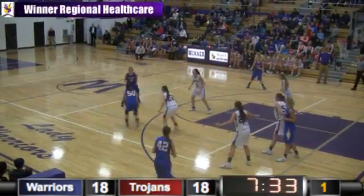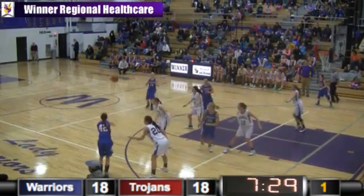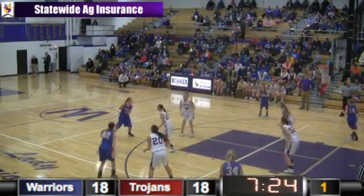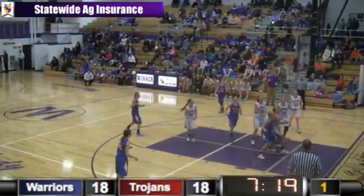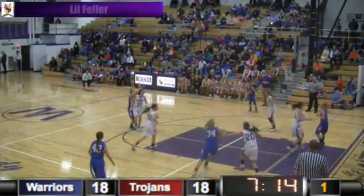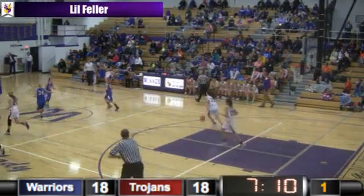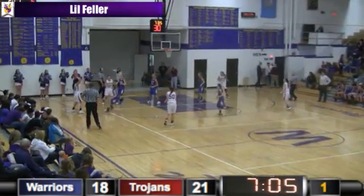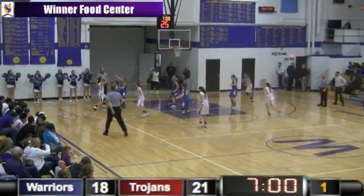Parkston being patient with their offense. Schoenfelder with the ball out to Alley. Trying to get something down low. 9 seconds on the shot clock. Nice dribble penetration there. And Heisinger comes out of there with the rebound. Nobody there for Winter. Long three-pointer and good by Schoenfelder. Could have got the foul on that pretty easy as well. It's like Kelsey might have gotten away with the foul there. So Parkston with their biggest lead, 21-18.